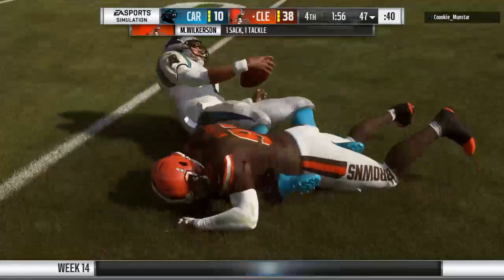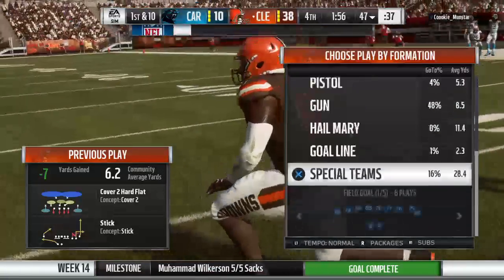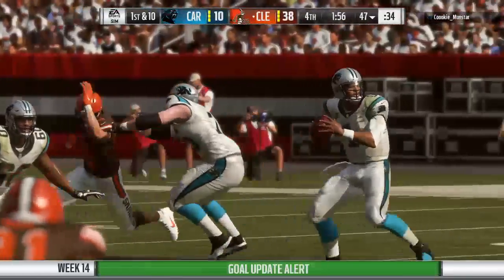Nowhere to escape, and he goes down. Muhammad Wilkerson in there to drop him for his 5th sack of the year.